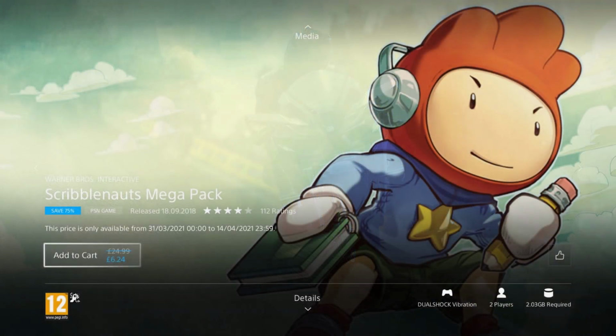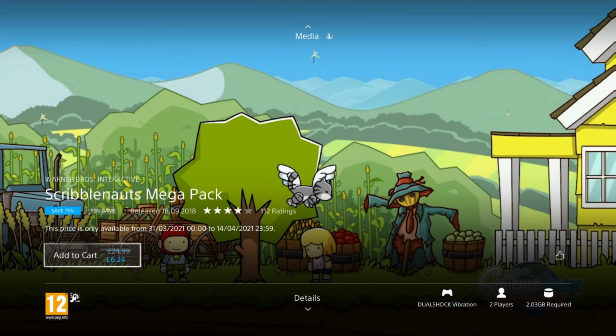Up next is Scribblenauts Mega Pack. It was released in 2018, so it's 3 years old, and it's on a 75% discount for a price of £6.24, which is really good because this bundle includes both the original game and the DC Superhero spin-off as well.